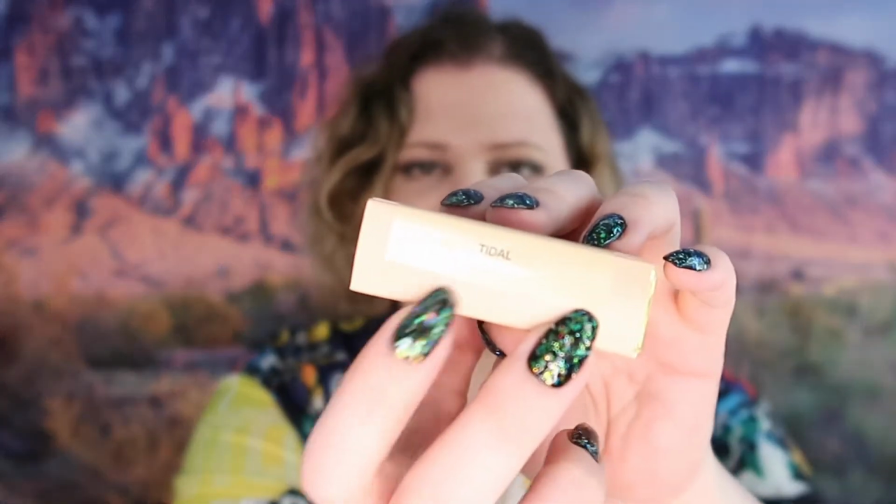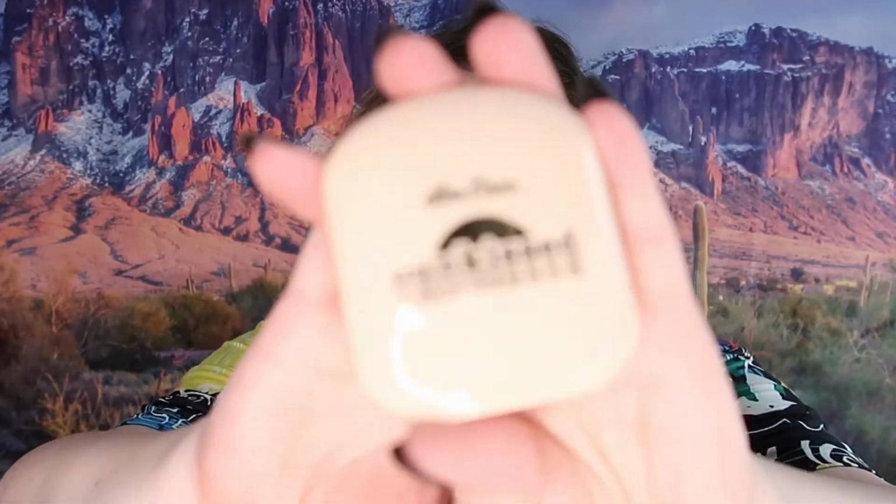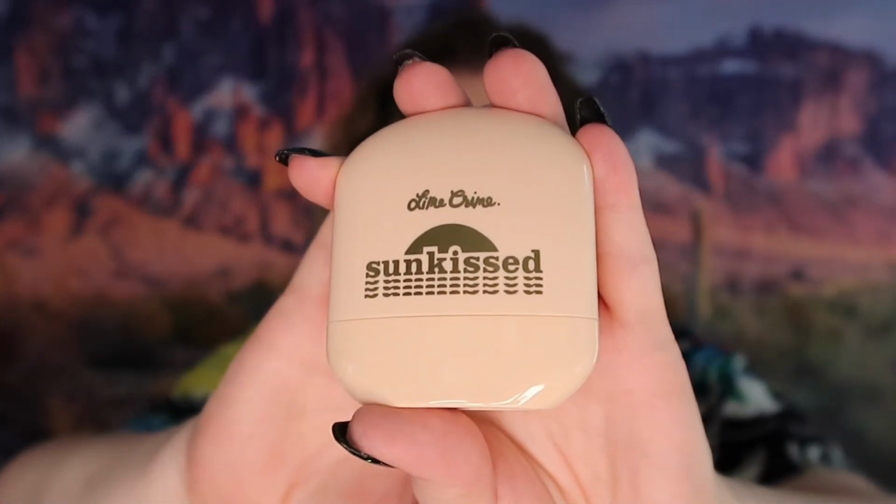It says title. This is the box. But let's go ahead and see if it's good for my skin. This is the packaging itself. I kind of like that. I think that's good for on the go.